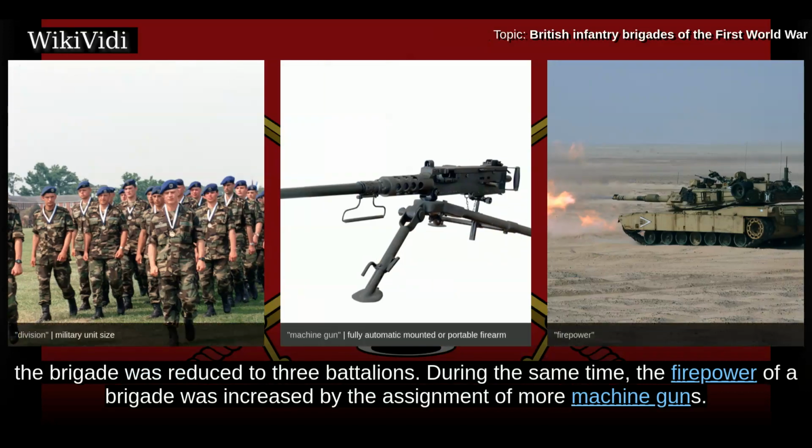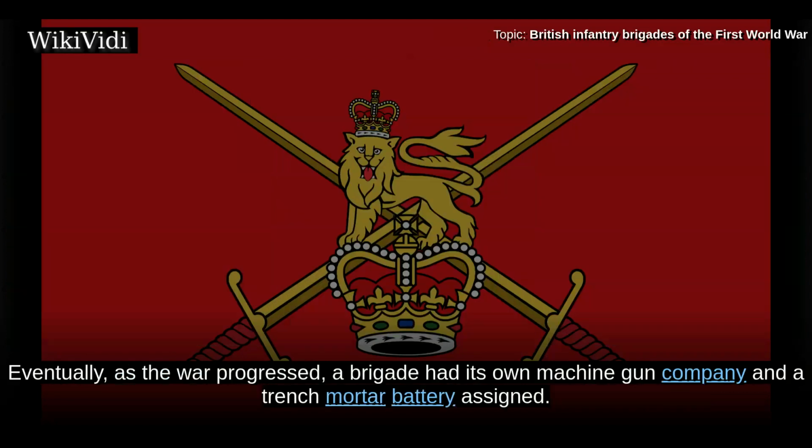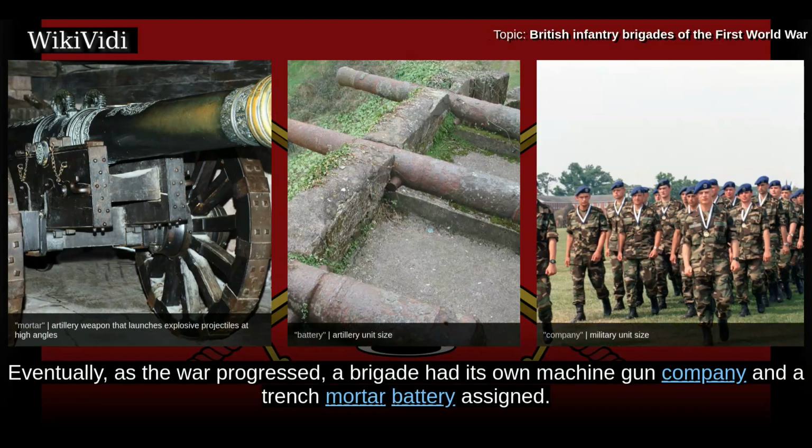During the same time, the firepower of a brigade was increased by the assignment of more machine guns. Eventually, as the war progressed, a brigade had its own machine gun company and a trench mortar battery assigned.